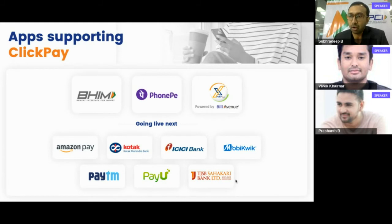All the COU and AI apps are working on getting implemented. A few have gone live, a few are coming next, but eventually all COU and AI apps are going to support this feature. All COU and AI apps who support BEPS will support this feature as well.